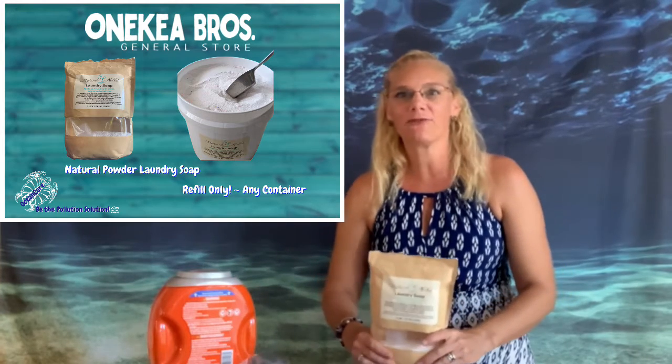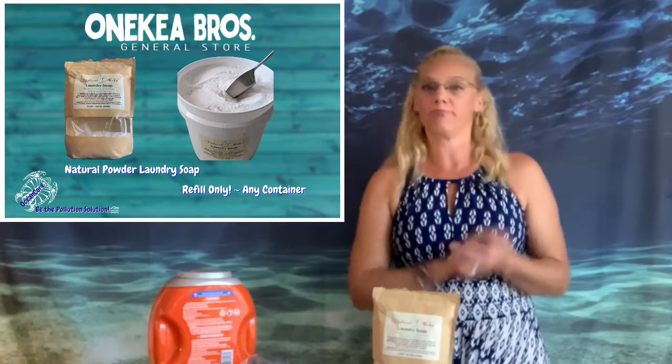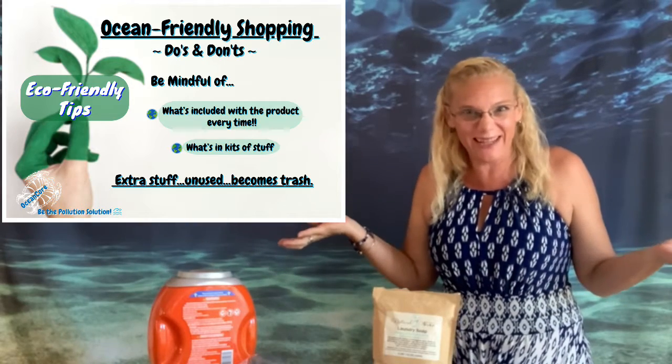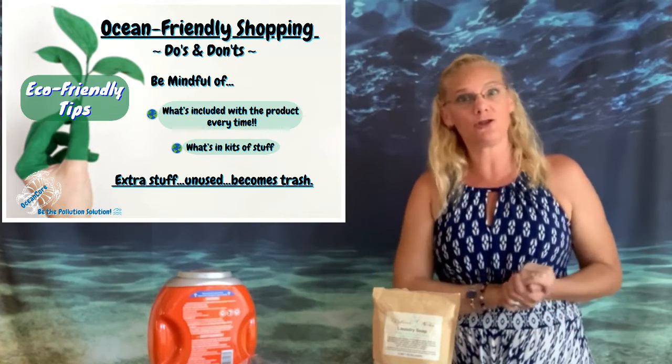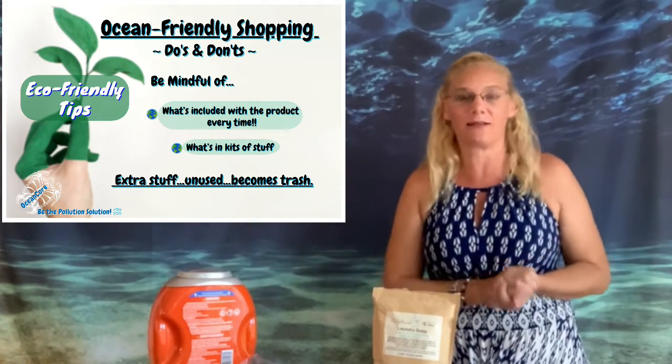Being completely plastic free is really hard. And the refill option means I only have one scoop, not multiple. But it brings up a good point. Many times companies force stuff on us we don't need. I only need one plastic scoop for the powder, so how'd I end up with 6? So here's an OC eco-friendly shopping tip, yes. Beware of what's included with the product every time, and what's included in kits of stuff. Extra stuff, unused, becomes trash. And who wants a random bit of this or a bottle of that?